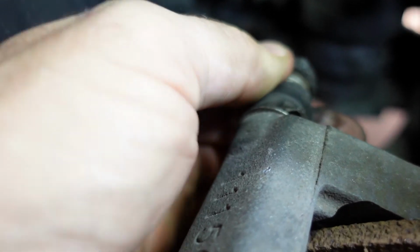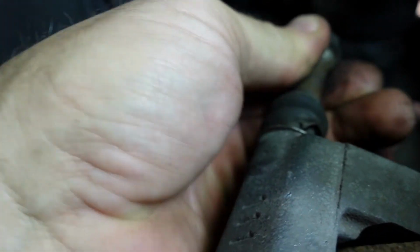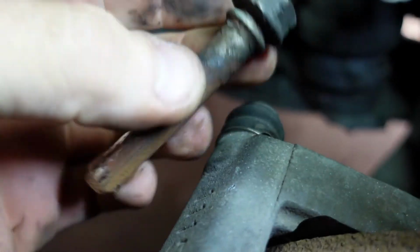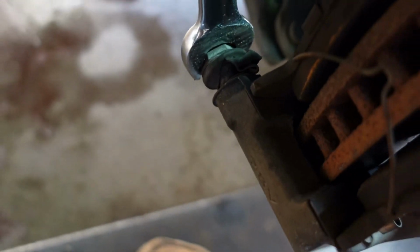Alright, so we got our little boot kit. I'm trying to get this nightmare out of there. Yeah, she's a little dry. But the bottom one wasn't even turning. That one would kind of turn. So, oh my.